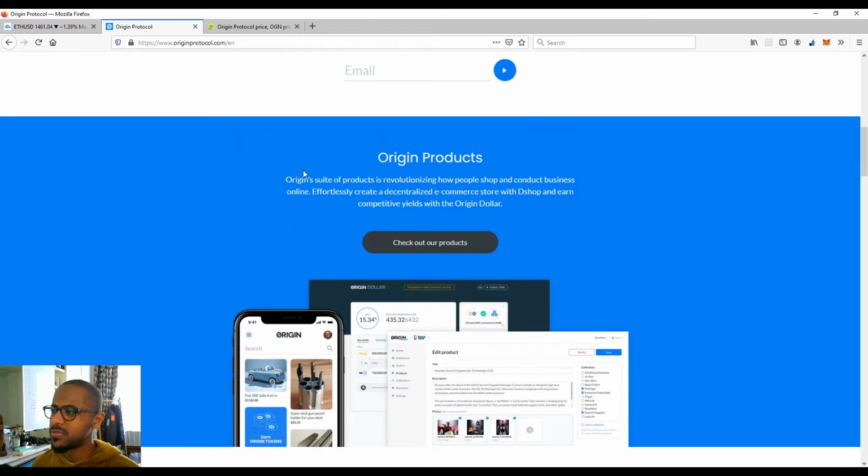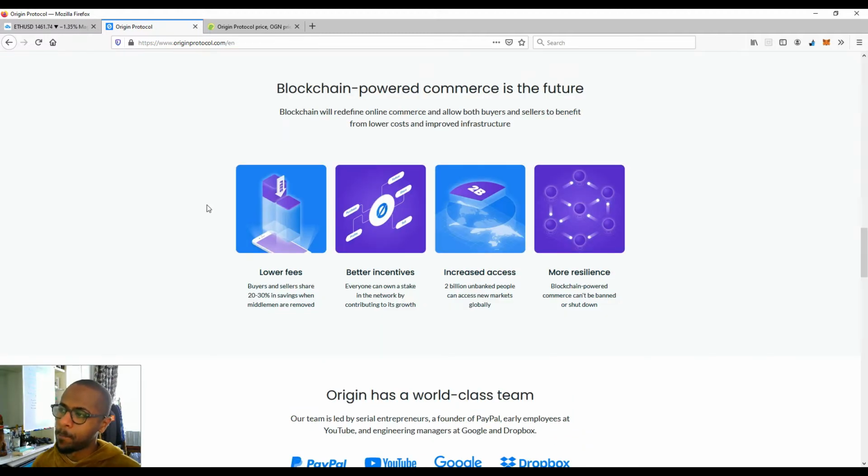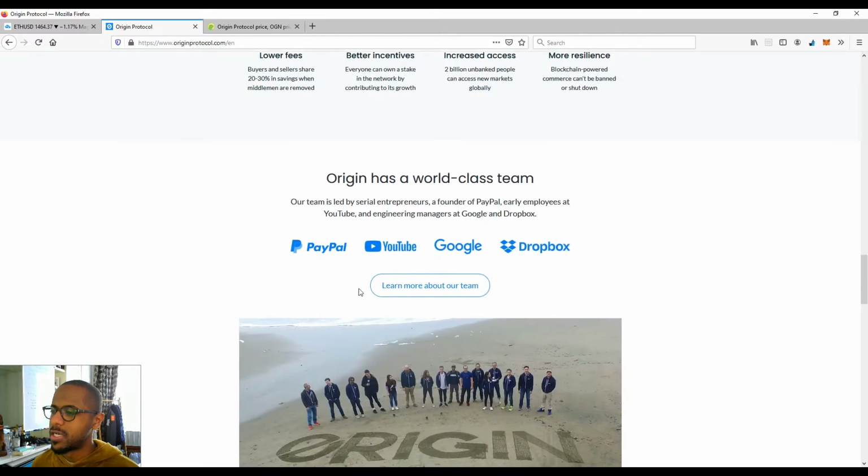It's still relatively new, but they seem to have a very developed website and product. Looking through their website, understanding their product, the kind of incentives that they would be providing in decentralizing e-commerce, it does make a lot of sense. You know, you're able to save a lot of money when you remove the middleman, and so the whole concept and product does seem very good.